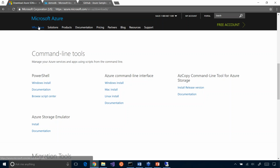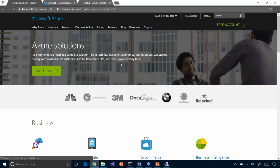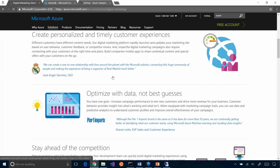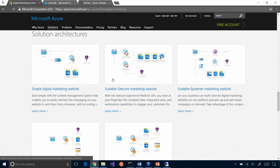Going back to azure.com, going to the home page here, we can see it showed the links for documentation, showed the pricing. If you click on solutions, you can see some example solutions that are built in Azure. If you go to different categories, like click on digital marketing, we can see some example information about digital marketing solutions in Azure. If we scroll down to the bottom, we can see some example solution architectures.